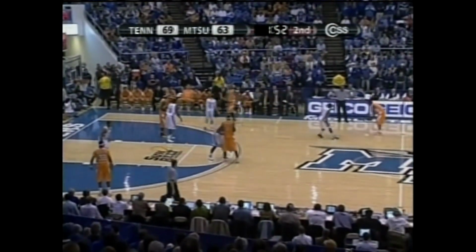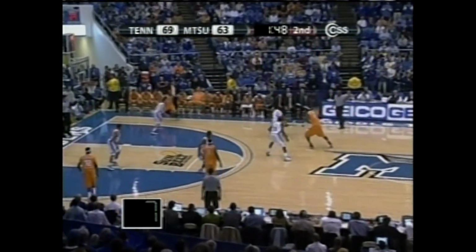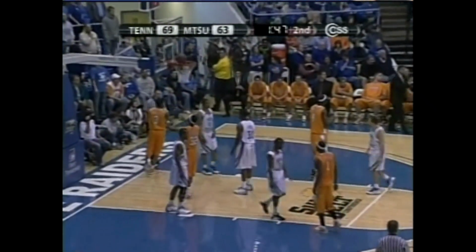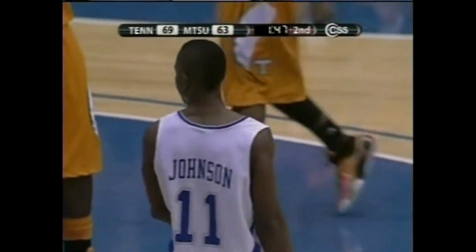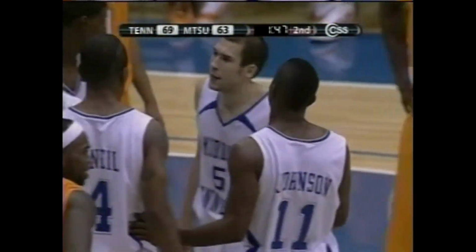Tennessee, the preseason pick to win the Southeastern Conference. Middle Tennessee, the preseason pick to win the Sun Belt. Here's a hard drive, and a body foul is called on Nigel Johnson. That's a 4th on Nigel Johnson. They burned 10 seconds on the clock on that possession.